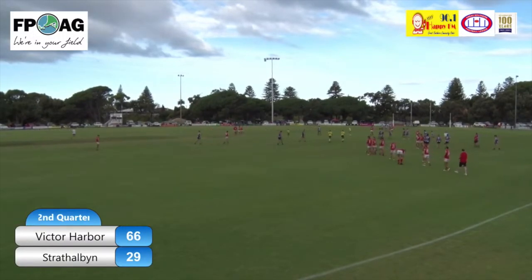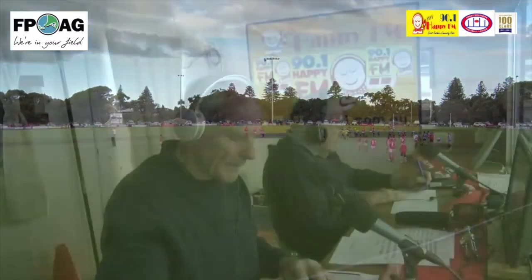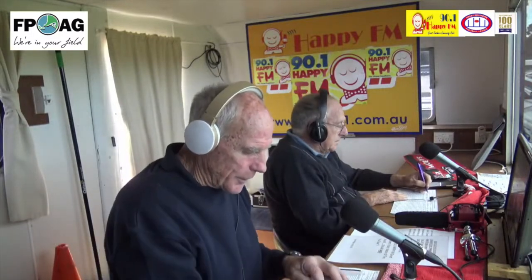So a good quarter then by Strathalbyn. They look right out of it. Yeah, well, they came back, didn't they? So, anyhow, we'll quickly go through goal kickers here.